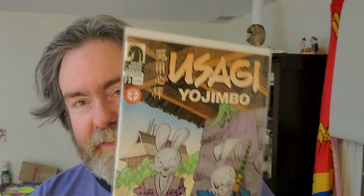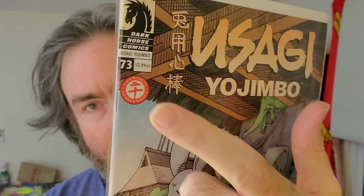One thing I wanted to comment on is we're starting to see a couple things. First of all, these last few issues here have this special button on it. Now, we've seen something like this before when it was the 100th issue of Usagi Yojimbo, but this says on it 20th anniversary. So that means these are now coming out in 2004 to 2005.